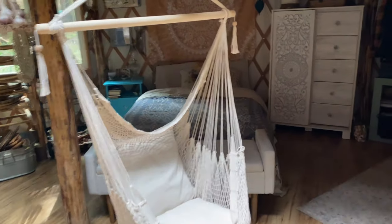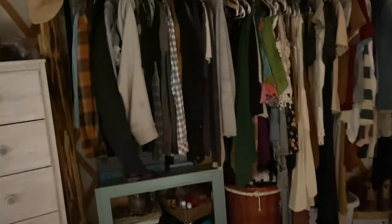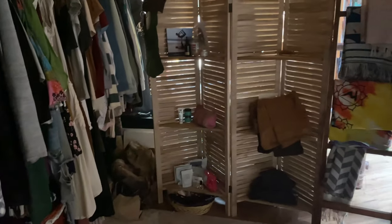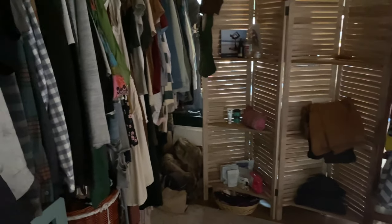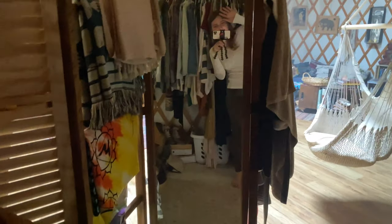Okay, so here's the bedroom, like I just showed you. And then if we pan to the right, we have our closet space. So it's kind of like a really nice walk-in closet. I'm not done yet. I still want to add a couple of baskets and organize a couple of things. But this is just super nice. This is turning into a really nice area compared to what we've had before. And here's our mirror. Hey guys.